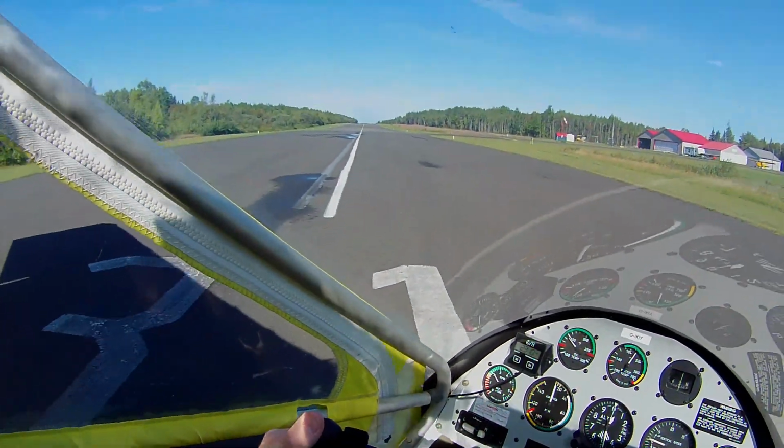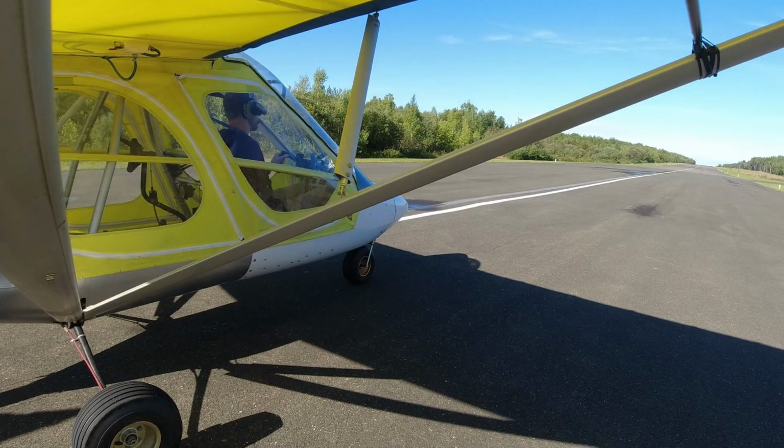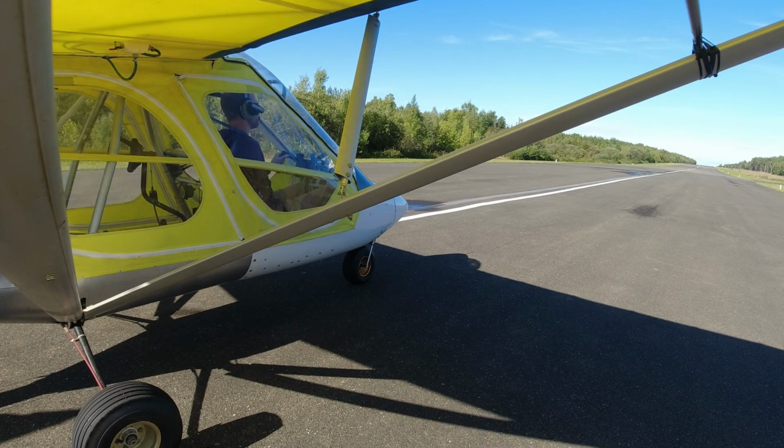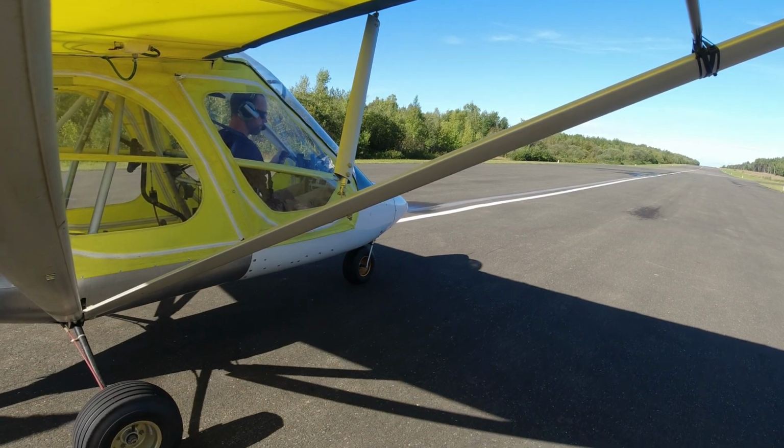And I'm gonna go just to the right of the center line so I don't hit those puddles. Woodstock traffic, Kilo India Yankee, departing runway 31, right-hand departure, climbing 1500, heading towards the north, Woodstock. All right, let's go flying.